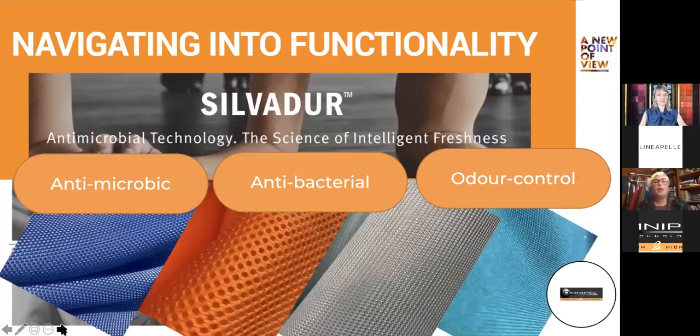We can go. Yes, here, as I said before, is our new Silvadur technology, which we can apply. Just here, I put some examples. So from our Nitec to our spacer to our linings, but not only this, I would like to add something more, because Silvadur is also considered environment friendly because it has no use of heavy solvents or heavy chemicals. So we can apply this to also all our Ecoline products that we will see after.